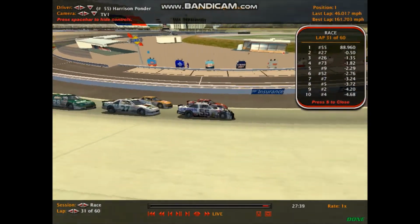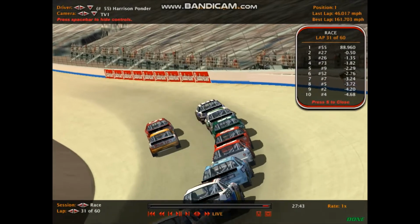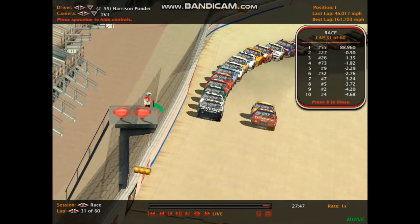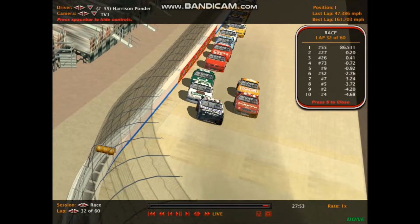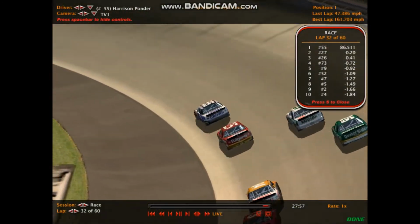On lap number 32, we have 29 to go, so we're halfway home. Or past halfway home, I should say, here at Dover. Again, the 25 and 84 trying to get their laps back here at Dover as they come off turn number 4. Green flag back out, back underway. Harrison Ponder with a good start on the rest of the field.